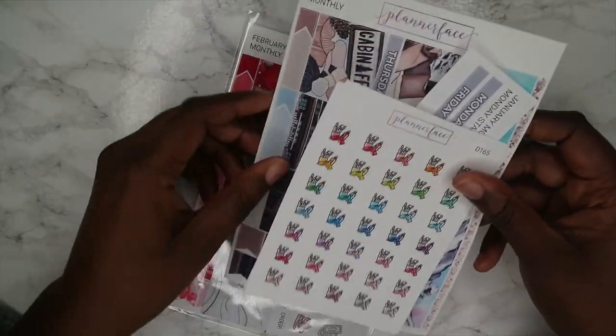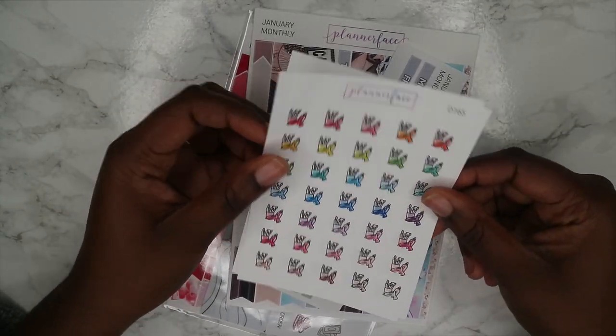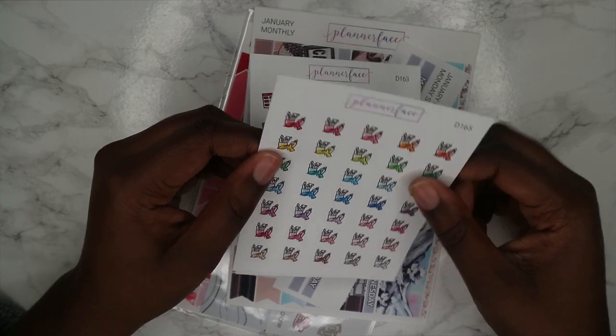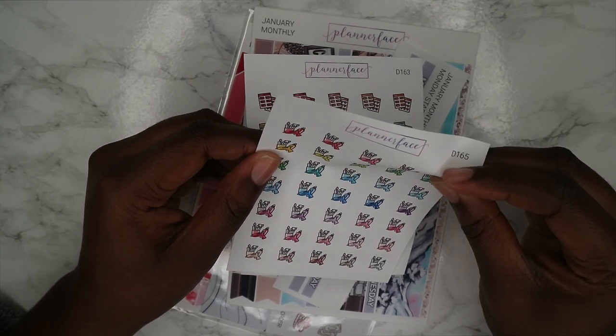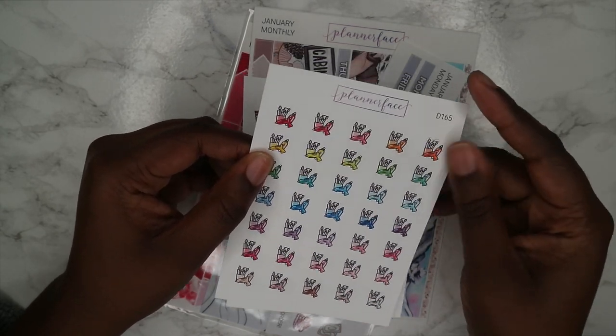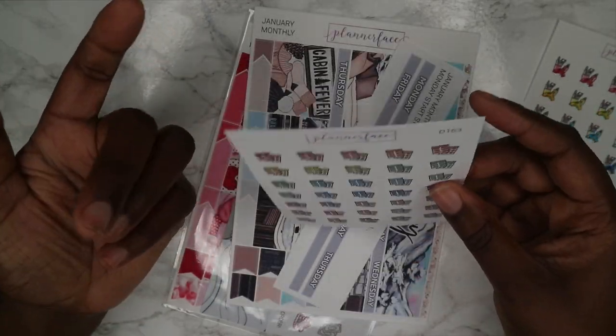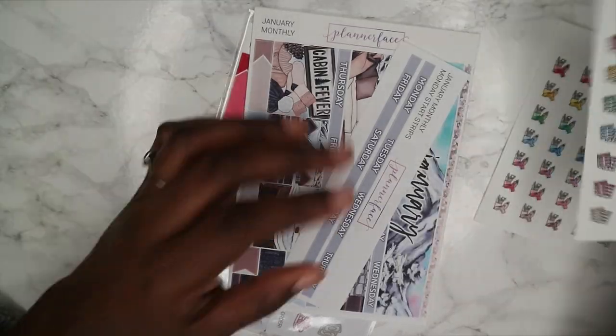I love these top-loading cellos. So I got some crafting doodles in the multicolour, and I got them on the premium mat. I like that they're really nice and small, and I got these sticker sheets ones because I'm always playing with stickers and pulling out stickers, so why not?